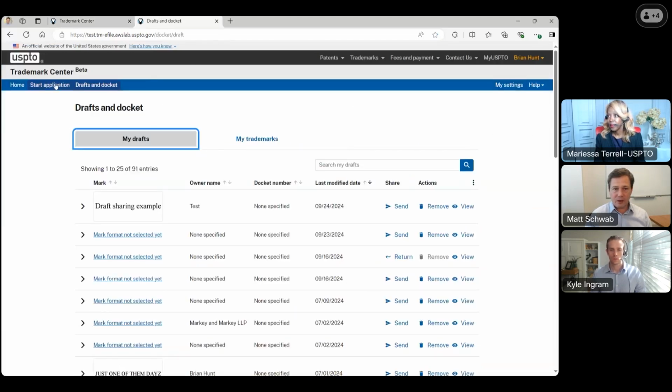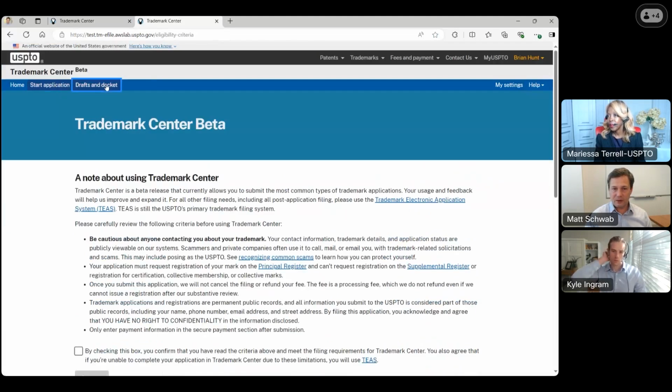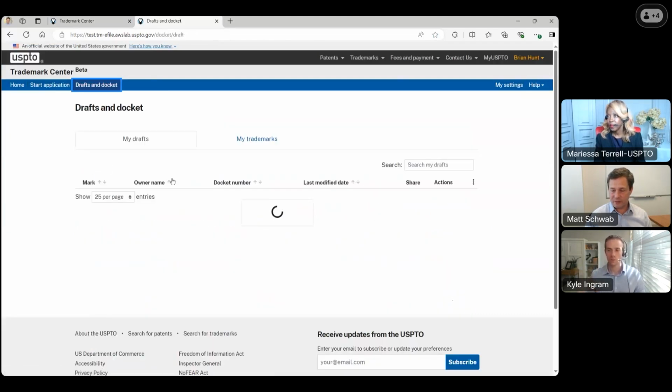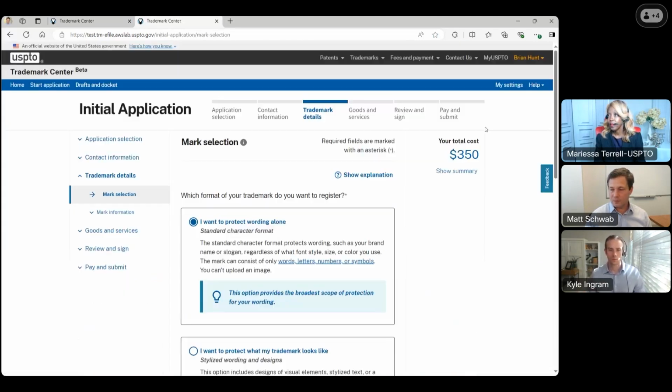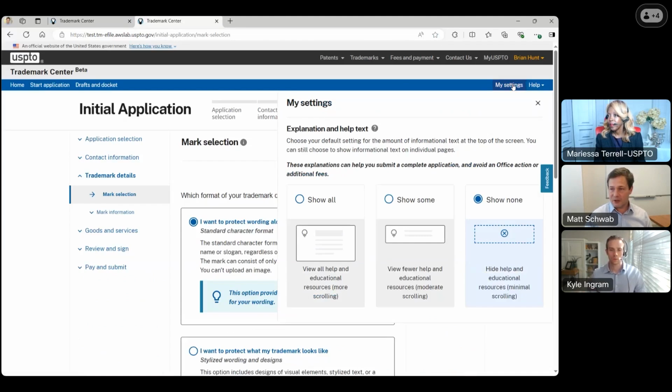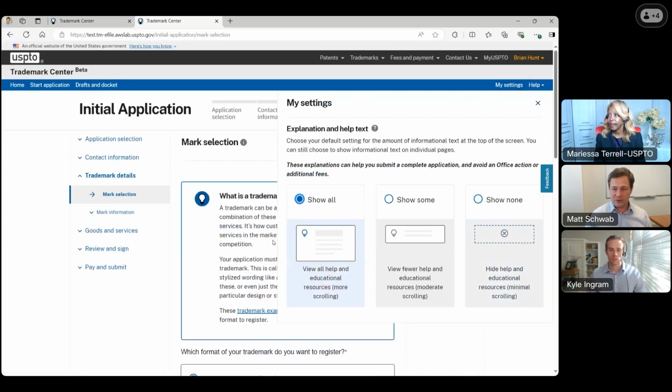In this, I'll go to the application actually, and I'll jump into one that I know is mostly complete, so we don't have to review that. You'll see here that I've got a new settings option at the top, right? And these settings here are something that we're also working on. But this goes to one of the things that we talked about, some feedback that we got in order to scroll through the application more quickly and avoid some of the help text.